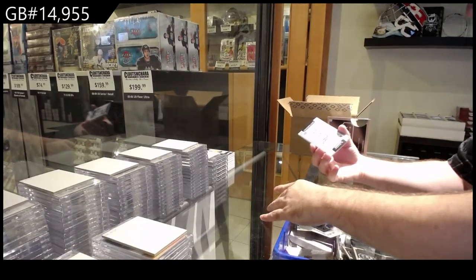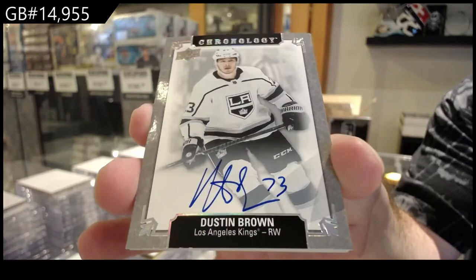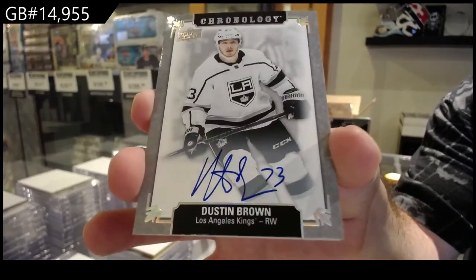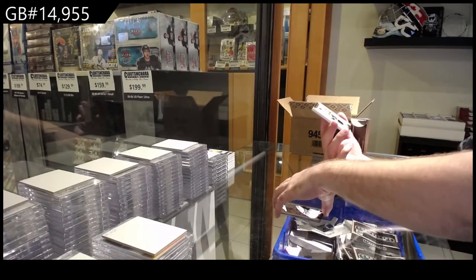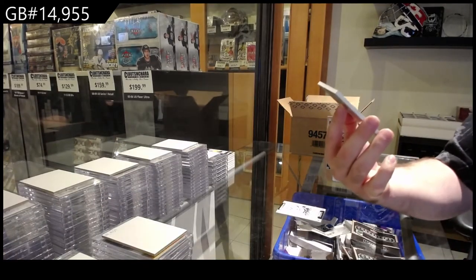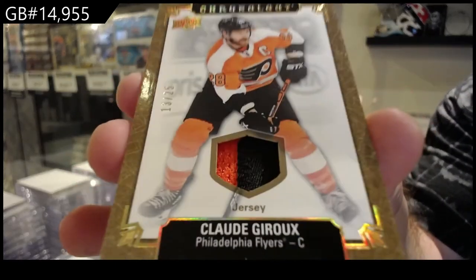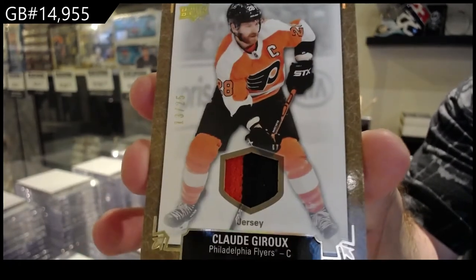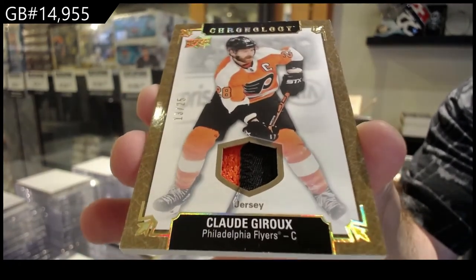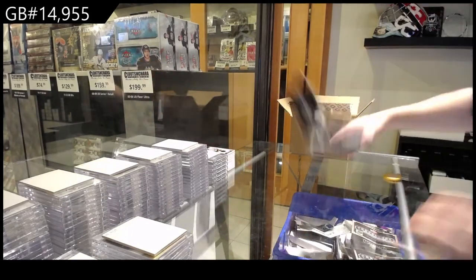For the LA Kings, Dustin Brown. Dustin Brown. And we've got number 25. It's not a jersey, it is a patch for the Flyers, Claude Giroux. Technically, he's got part of a jersey. Claude Giroux to 25. Solid. Giroux.